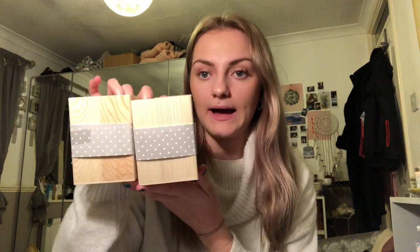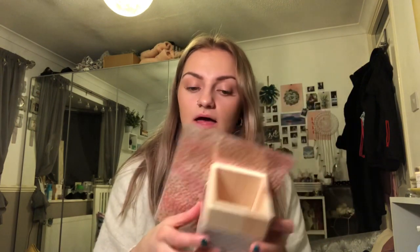Then I got these little pots. So each of these were £4 and they're just like pine pots. And then I got some, I can't remember what it's called. I can't pronounce it, but it's basically this paper which you put a bit of glue on the plain side and then you put it onto the wood, and if you file on one side then it sort of cuts the edge and then it will just stick to it. So it's kind of like wrapping paper, but you use it on like boxes, to make them decorative, stuff like that.